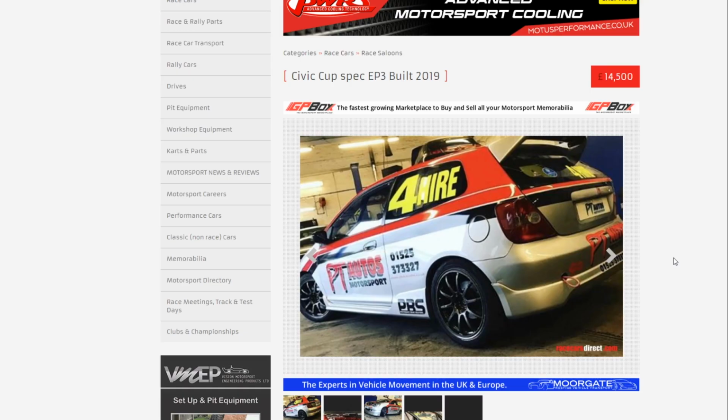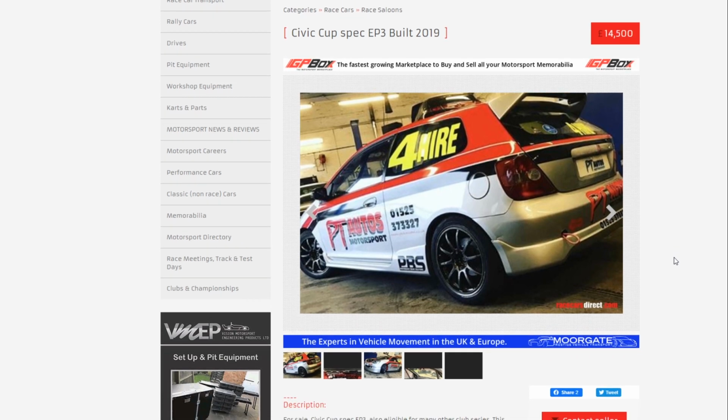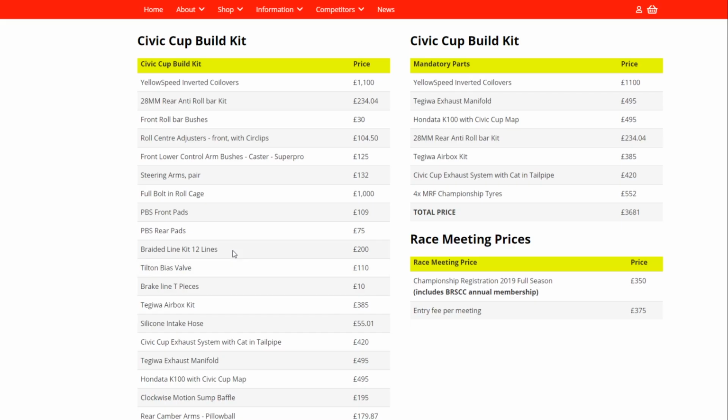So we're now onto the car, and obviously this could be way cheaper, it could be way more expensive. As we saw on video 2, for the Civic Cup series, for example, you could actually buy a car outright for about £14,000. Now that's a lot of money, but that car is ready to race, basically ready to go for that series. I'll return back to my own costs shortly, but looking at some of these costs on the Civic Cup website, they give you a bit of an idea of how much it would cost if you were to try to build a car.